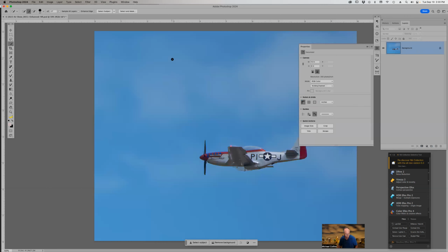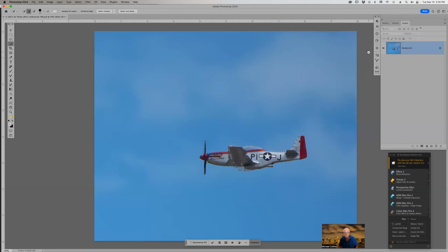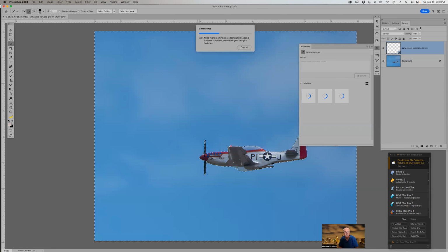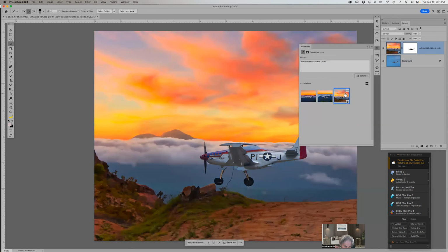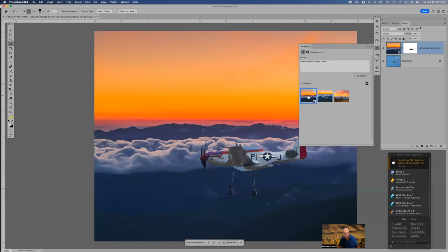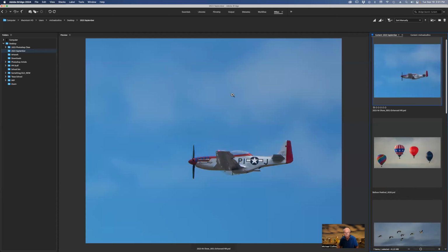Let's go ahead and do that, and we'll go back to select subject again. And I'm going to press Command Shift I, which is inverting. And you can see everything but the plane is selected. So I'm going to put in early sunset, mountains, clouds, and go from there. See what it does. Oh, I love the wheels it added. Yeah, that didn't quite do well, did it? Okay. So you can see that it ain't perfect, but it's got some potential.